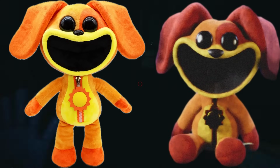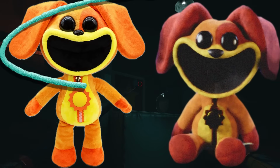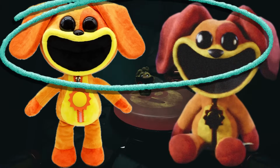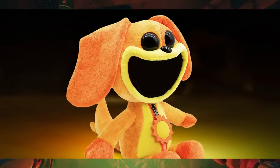I just love it. Of course, the one issue I do have is that the charms are not metallic, they're not reflective like in the games, but I do think that's fine for what we're getting here. Also, the nose. The nose doesn't look exactly like DogDay's nose. It looks a little bit different, and maybe it'll look different in real life, but those are the only two issues I really have. Everything else is good. As you guys can see, it's that boy dog.